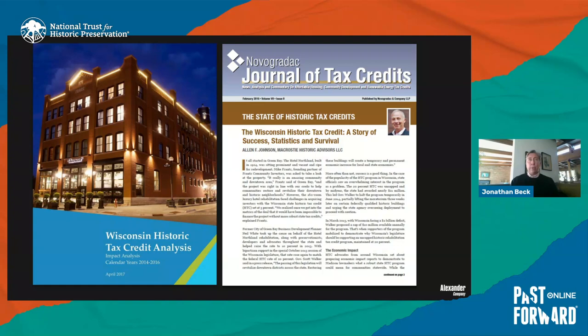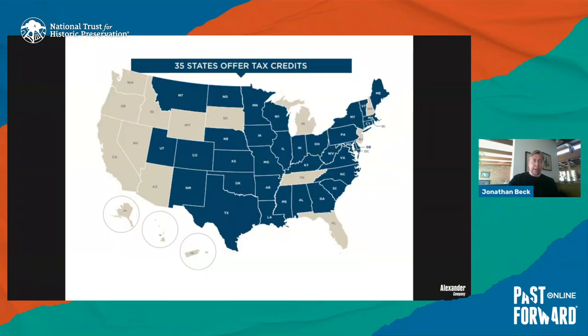And so we would do these reports for the Legislative Fiscal Bureau, who would then put out a more formalized report for the representatives in both the Assembly and the Senate, so that they would fully understand that the program is one of the best programs to revitalize downtown Main Streets and the white elephant projects that are in historic areas in larger areas. And so it's an investment that definitely has a payback time. The National Trust will regularly produce reports about the states that offer tax credits.